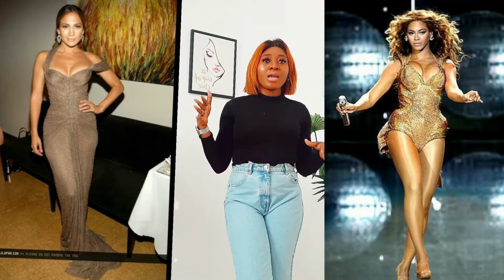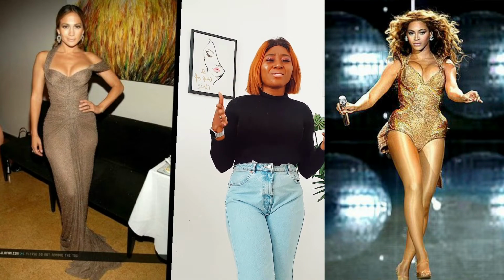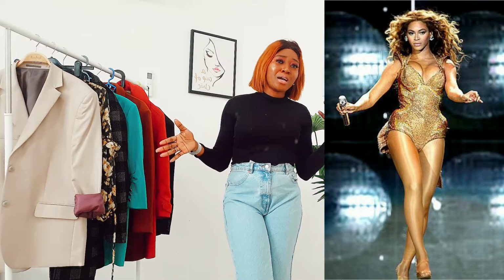For a pear shape, we have so many celebrities like Jennifer Lopez and Beyonce. They are exactly like pear shape. You can quote me wrong, because I think some of these celebrities just change over time. Probably they gained or lost weight or something. I always like Beyonce. Sometimes I think she has an hourglass shape, and then sometimes I'll be like, is she pear shape? But I think she's more of a pear shape body type.